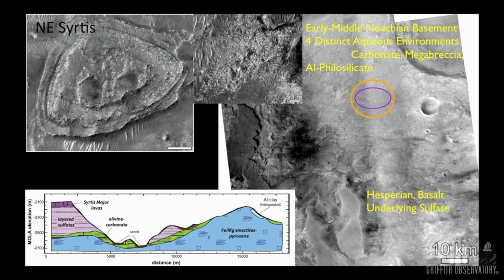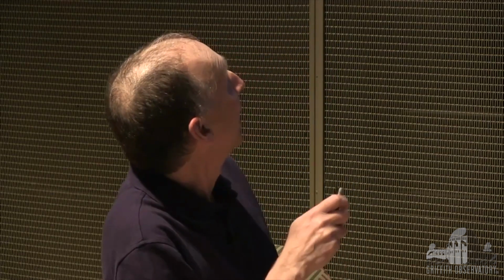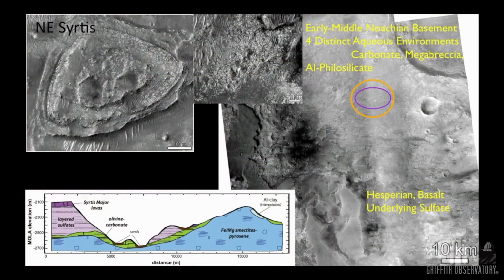It's several hundred kilometers. Okay, this site has basement rocks that are 4 billion years old because it's sitting right next to a giant impact basin that has to be at least that age, called Isidis. And you can see these mesas with high-standing scarps of what are almost certainly different layers of rocks. And you can see those rocks are exposed and fractured and broken up. So there's rocks sitting at the surface available for our rover to investigate. And we've got 2 or 3 different rock types in a stratigraphic succession.